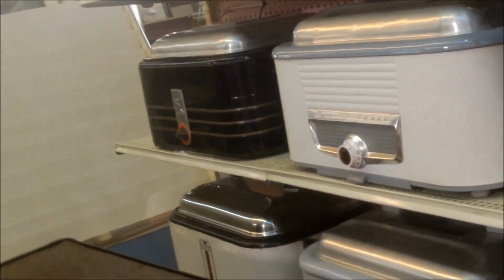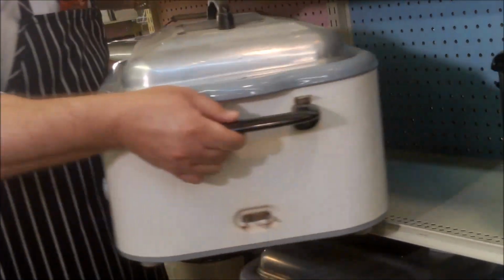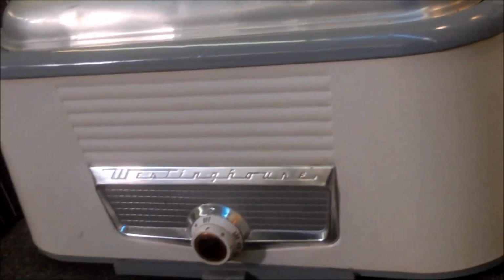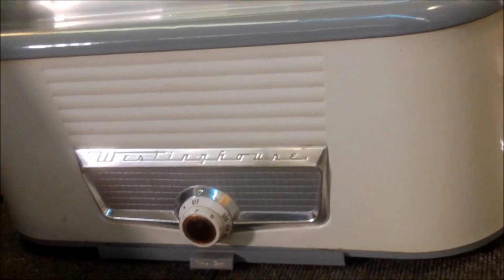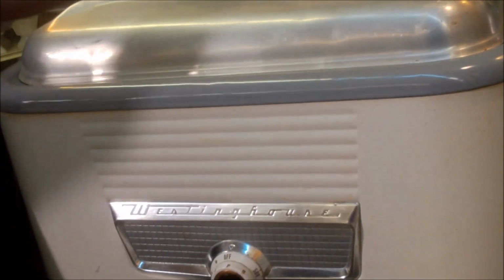I'm going to use this little cart here to show our friends. Let me pull one off. These are not lightweight, by the way. They probably weigh, I don't know, 30 or 35 pounds. So here's the Westinghouse roaster. Now you had options, we'll show them later, where you could buy a cart to have this stand. But a lot of people really use this as a second oven.